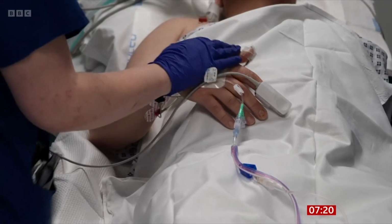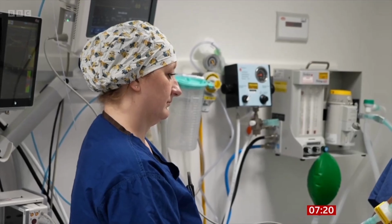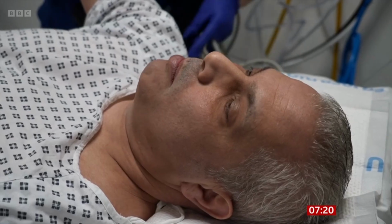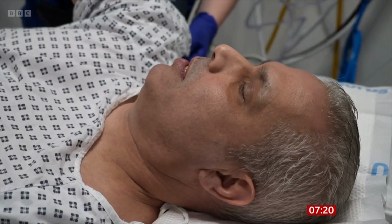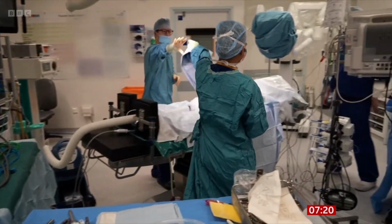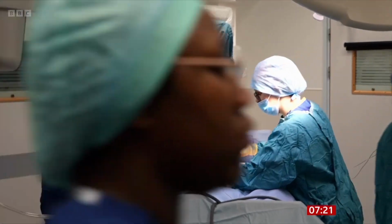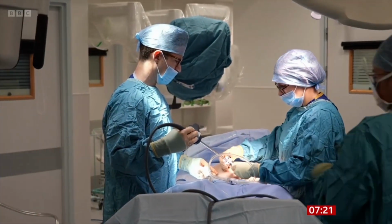In another room, Nick is being prepared for general anaesthetic. What is it we're doing for you today? You are, well, quite a few things, but you're going to remove my esophagus and my stomach and tie them all back up together again. The esophagus carries food and drink from the throat to the stomach. Nick needs the cancer removed and a new food pipe made.